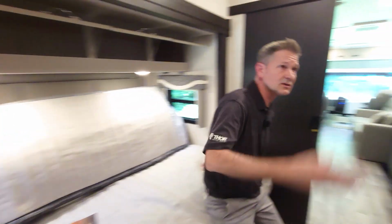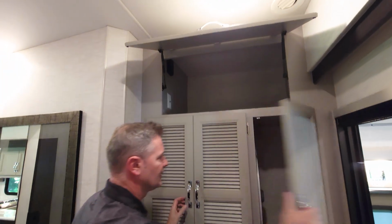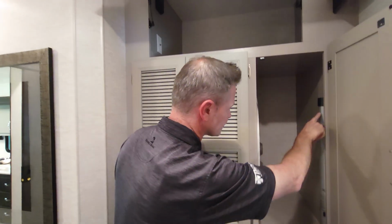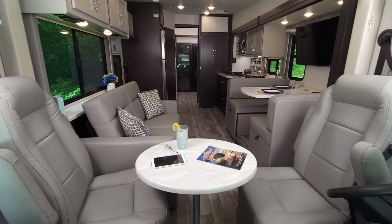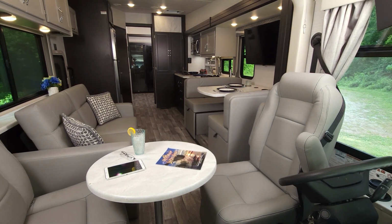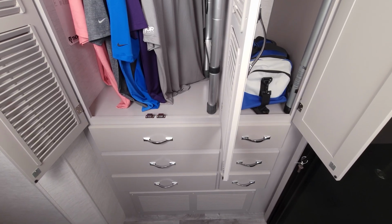You have more storage over here. Large cabinet up here. Closet here. This is going to be the table leg and the table for the pedestal table that sets up front. We'll show you how that works when we talk about our living area. Then we have a closet here, washer, dryer prep.